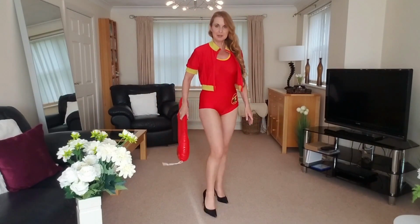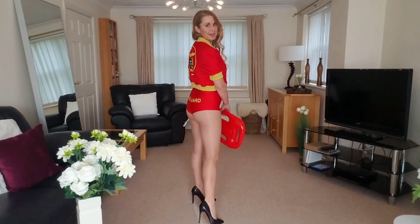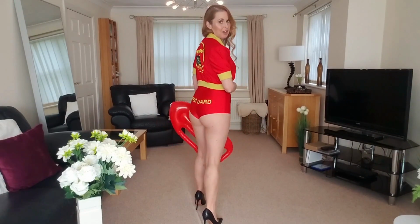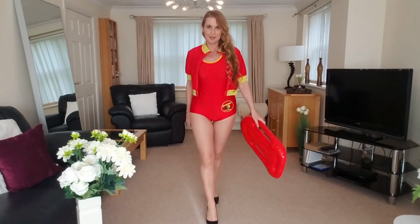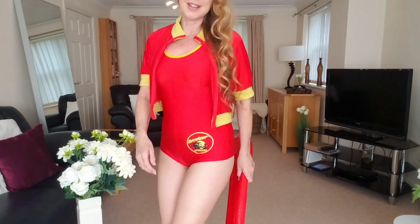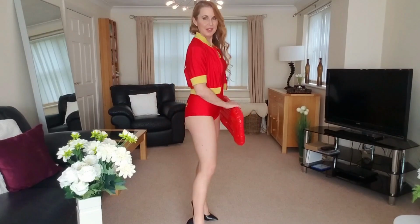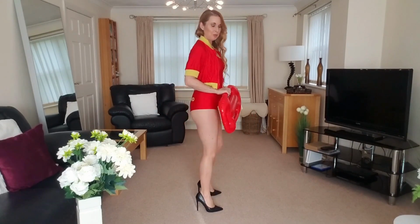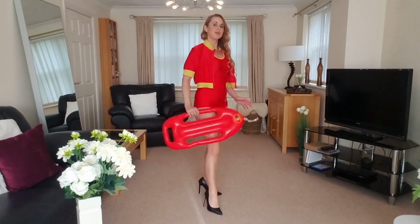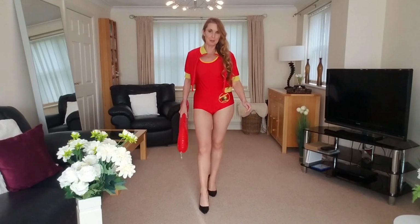I think you wouldn't miss me at the Halloween party in this outfit. And we've got this nice little jacket. Teamed up with some black heels, otherwise it would be bare feet if I was coming to help on the sand.